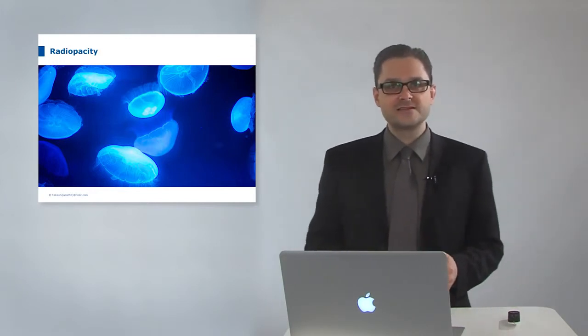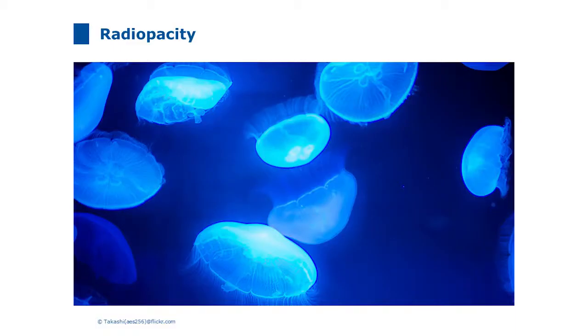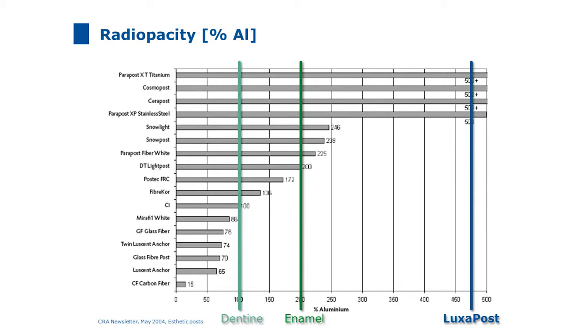Therefore, the radiopacity of the post has to be higher than the radiopacity of the surrounding hard tissue, the dentin and the enamel, to be able to differentiate. Here on this graph you can see the radiopacity of the dentin, the enamel and the Luxa post. You can see that the radiopacity of the post has 475%, more than twice than enamel.